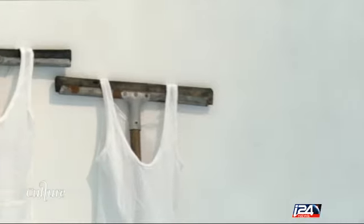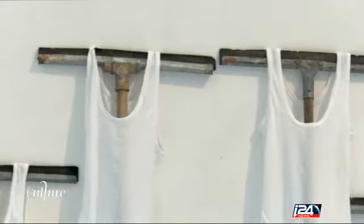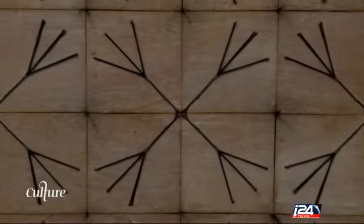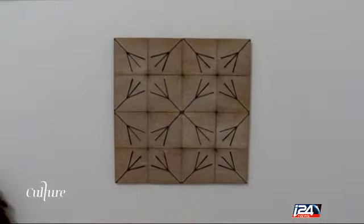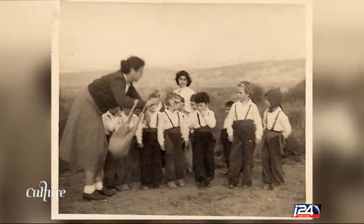Undershirts, netting, and farming tools. Natan is famous for taking everyday objects and turning them into symbols. I try to make it universal, not just about my biographical experience. And by making it so simple, I believe I can take few of those experiences into one simple object. Her childhood on the kibbutz played a crucial role in her art.